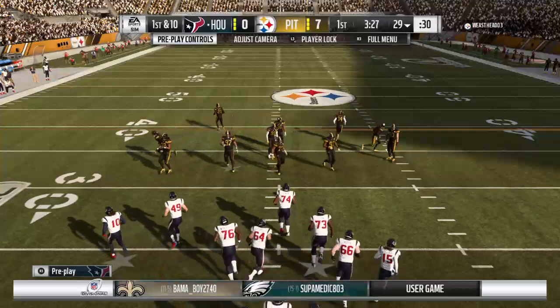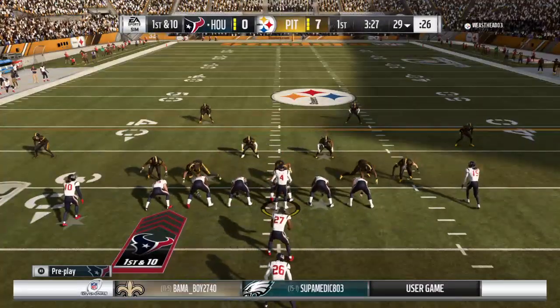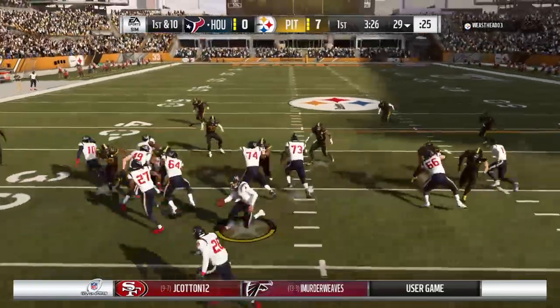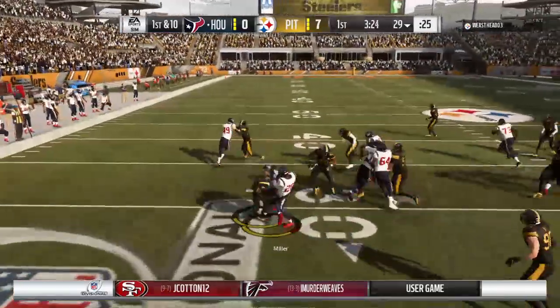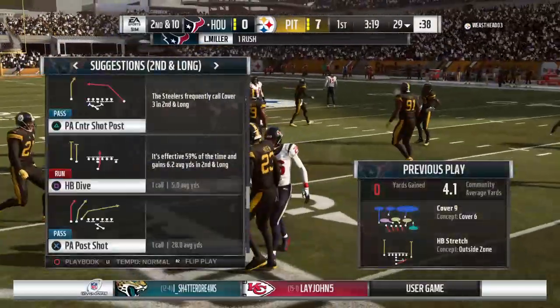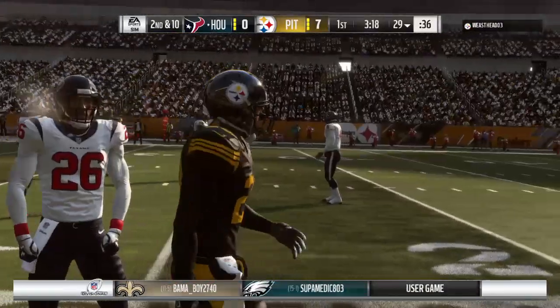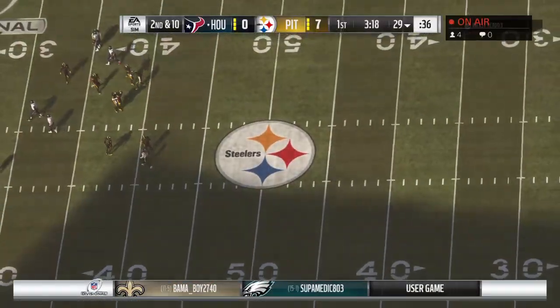Watson will bring up the Texans here, 1st and 10, just shy of the 30. On the ground, this is Lamar Miller. And this defense feeling the encouragement. They stop him at the line of scrimmage on the first play of the afternoon. It was Joe Hayden, the former Pro Bowler, that came up to get him down.